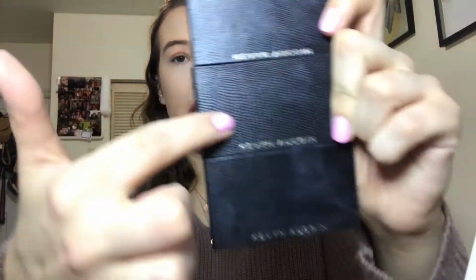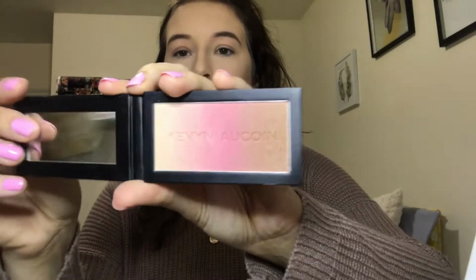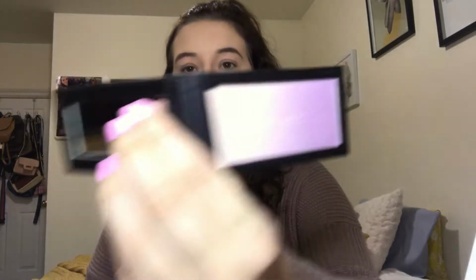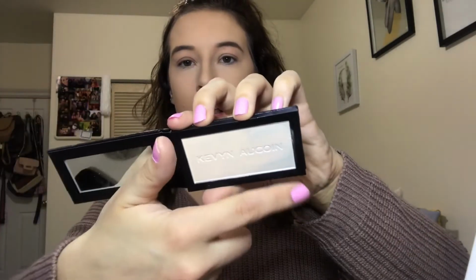And it comes with 3 separate little palettes. It has beautiful, like, textured packaging. And they're magnetic, so they come apart. So, like, this one is a bronzer slash highlighter slash blush. So I could use that. There's also this highlighter, which is super fun. A little bit of purple in there. And the last one is kind of like a setting powder. So this side is matte, this side is illuminating.